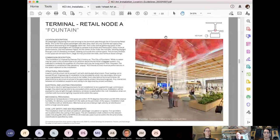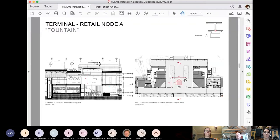So here's the footprint view of node A. This particular location, like I said, will be very high traffic. The footprint is very specific: there's a 20 by 20 footprint, but this particular location can be floor mounted or hanging or a combination of both. So there's that availability.